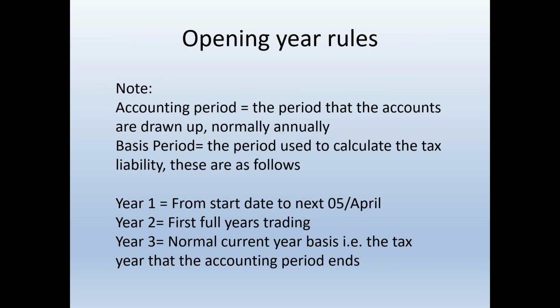Now, the overlap rules, this is again one of the technical areas. This applies to self-employed people and partnerships. It's a different set of rules for limited companies. Now, if we take, for example, an accounting period, which you're all familiar with, that's the period that accounts are drawn up, and that's normally annually. But the basis period is used to calculate the tax liability. That's the period that goes into your tax return.